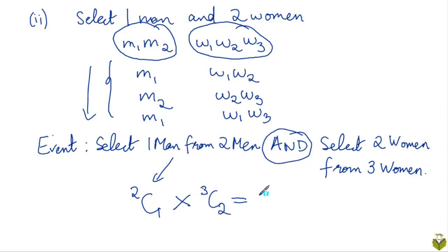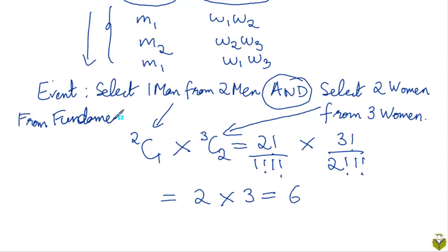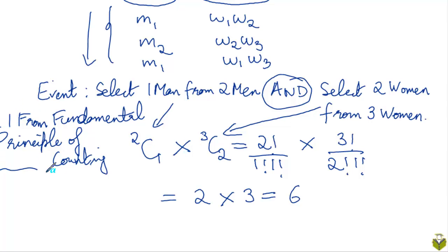And now we can get the answer, which is 2 factorial divided by 1 factorial and 1 factorial. I'm just replacing the formula for 2C1, and for 3C2 we just have 3 factorial, 2 factorial and 1 factorial. And if you solve for this, just go a little bit down in the page. So it will be 2 into 3, that is equal to 6, right? So we got the answer. So here it's just from fundamental, I'll just write it down so that you remember. You have to use fundamental principles of counting so many times that you should be able to know that you have to multiply these two selections together. But just for the sake of completeness, I am writing this down. Okay.